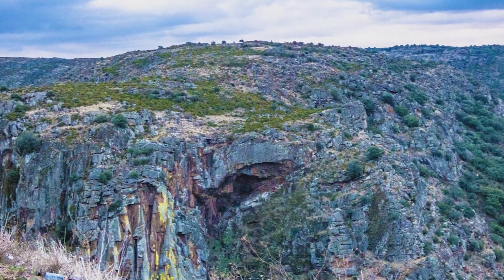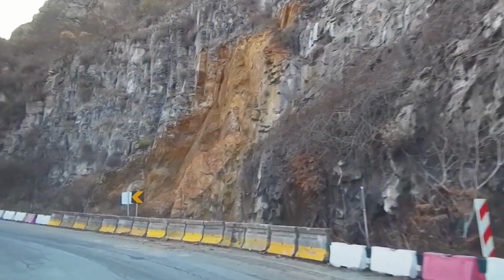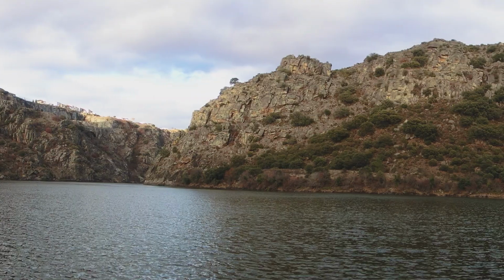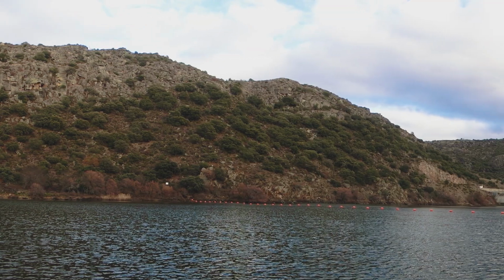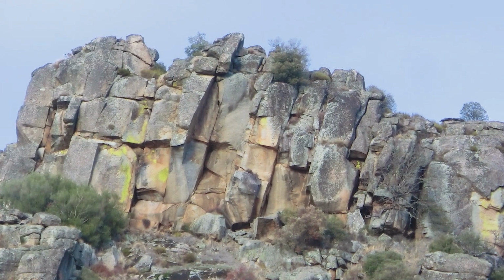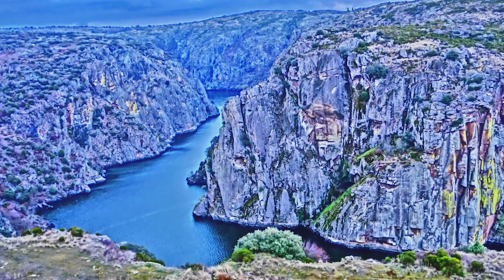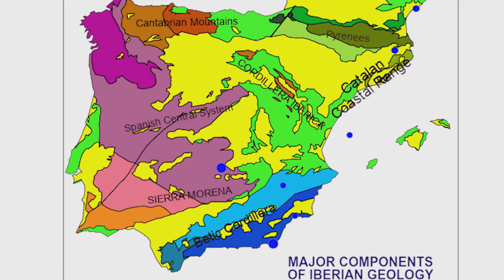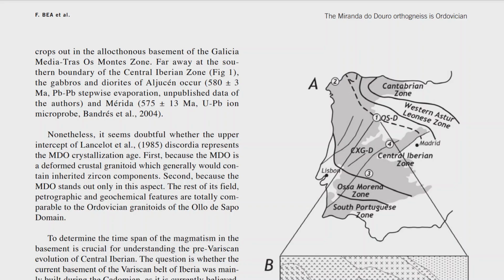That is, at first they were solidified pieces of magma that poured out from the depths, then compacted under the influence of high temperatures and pressures after sinking back down, and later they were again pushed out to the surface. Recently, in the Miranda Mountains, zircon inclusions were discovered that are 620 million years old, that is, crystallized even before the onset of the Paleozoic era. These are the most ancient known rocks of the Central Iberian Zone.